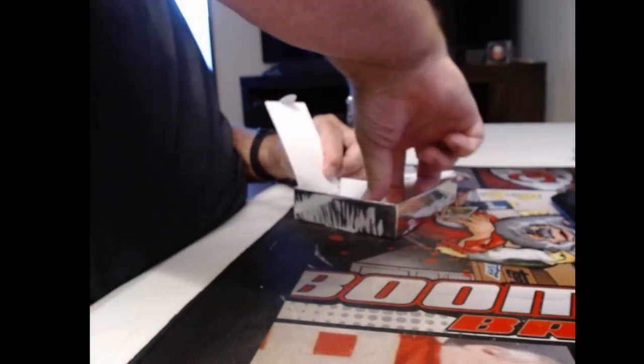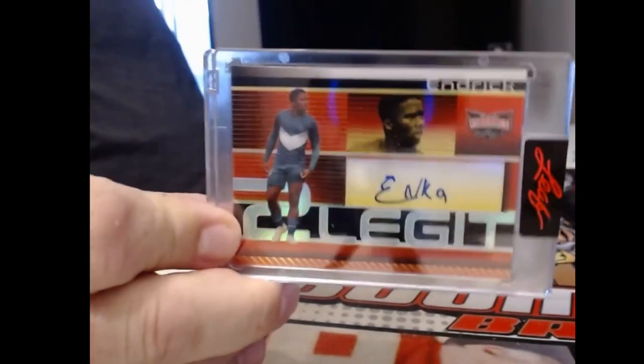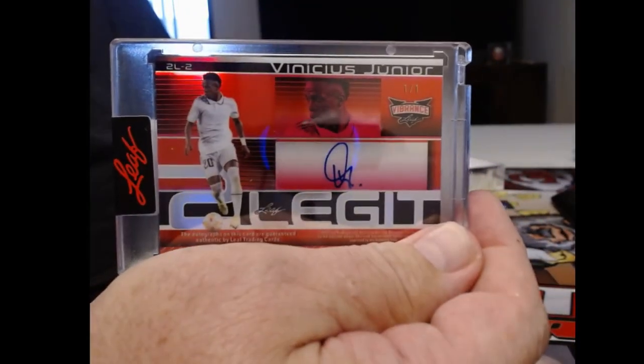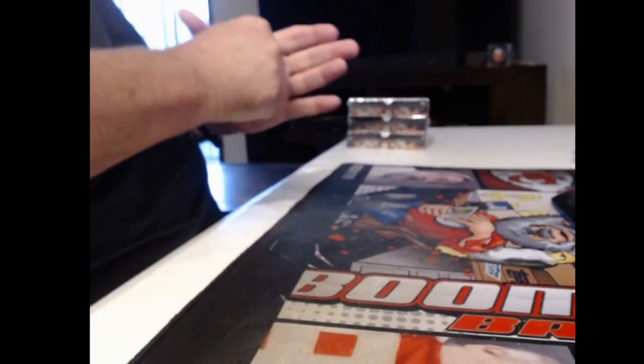What do we have here? Some other soccer player, I think. Well, this is a dual autograph, one of one. Endrick and Vinicius Jr. It's a tough one to lose. I've never been in my kitchen. You got both of those too, Gary?